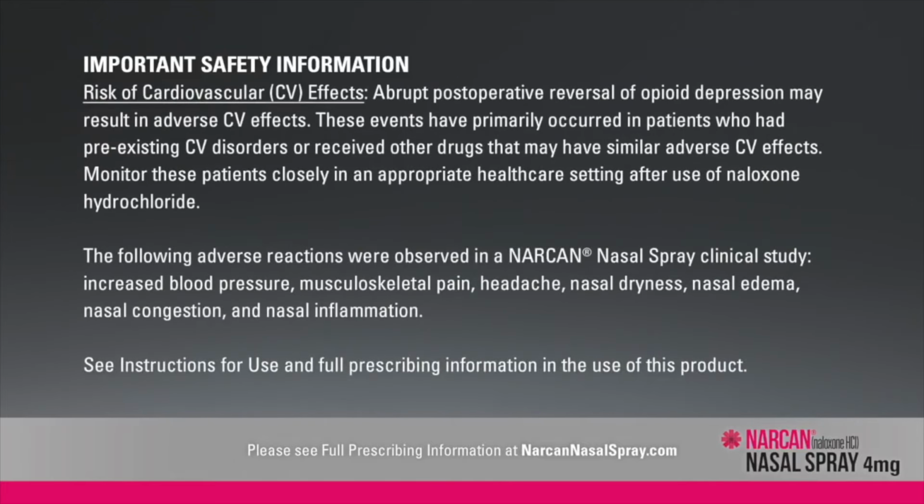Risk of cardiovascular, CV, effects. Abrupt postoperative reversal of opioid depression may result in adverse CV effects. These events have primarily occurred in patients who had pre-existing CV disorders or received other drugs that may have similar adverse CV effects. Monitor these patients closely in an appropriate healthcare setting after use of naloxone hydrochloride.